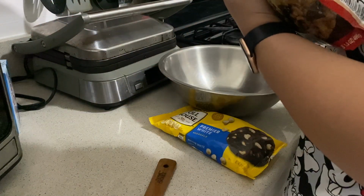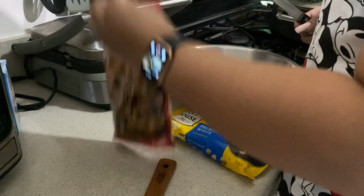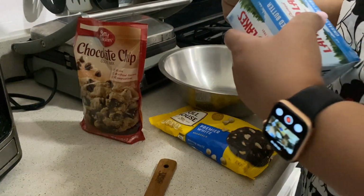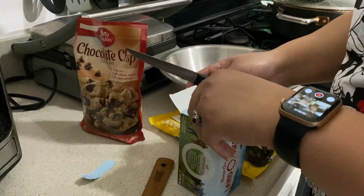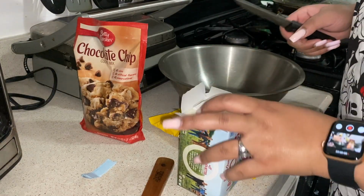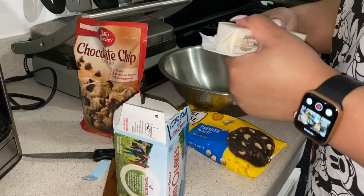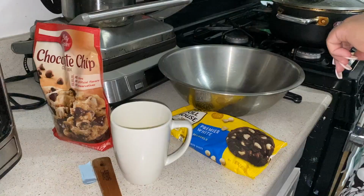All we need is half a cup of butter, or one stick of butter, and then one egg, and that's it. The butter has to be soft, so I got these ones. I don't think they're soft yet. So let's see. Okay, so I hope that's better. I had to turn the flash on because it's very dark in my kitchen. So this is not soft at all. I'm gonna have to microwave it for a little bit, and then we can do this.